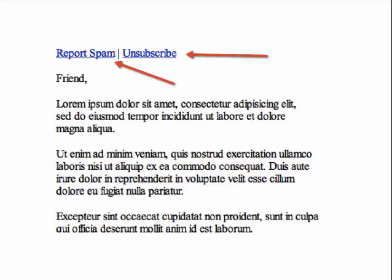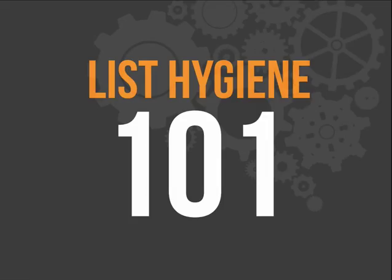We promised some sneaky tricks, and I know a lot of them were just general best practices. So we did want to have one in there that you guys could really take and chew on a little bit. So those are our 13 sneaky email tricks.